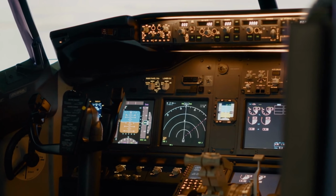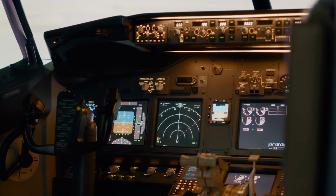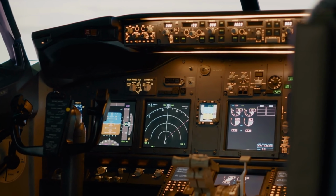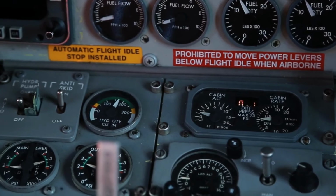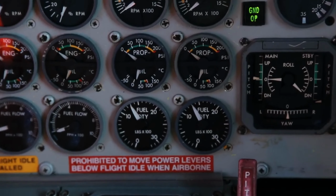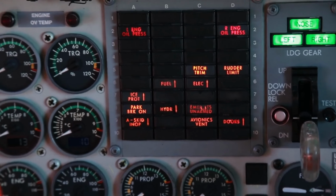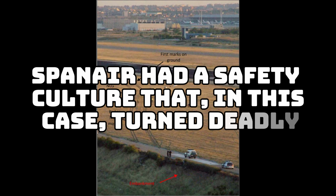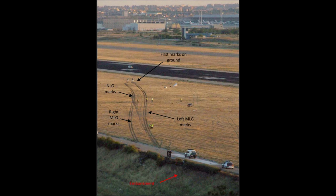Aviation systems are designed with layers of redundancy. If one component fails, another should catch it. But here, every layer failed. The takeoff warning system, essential for safety, wasn't working, and the plane's maintenance log showed a pattern of ignored warnings. In short, Spanair had a safety culture that, in this case, turned deadly.